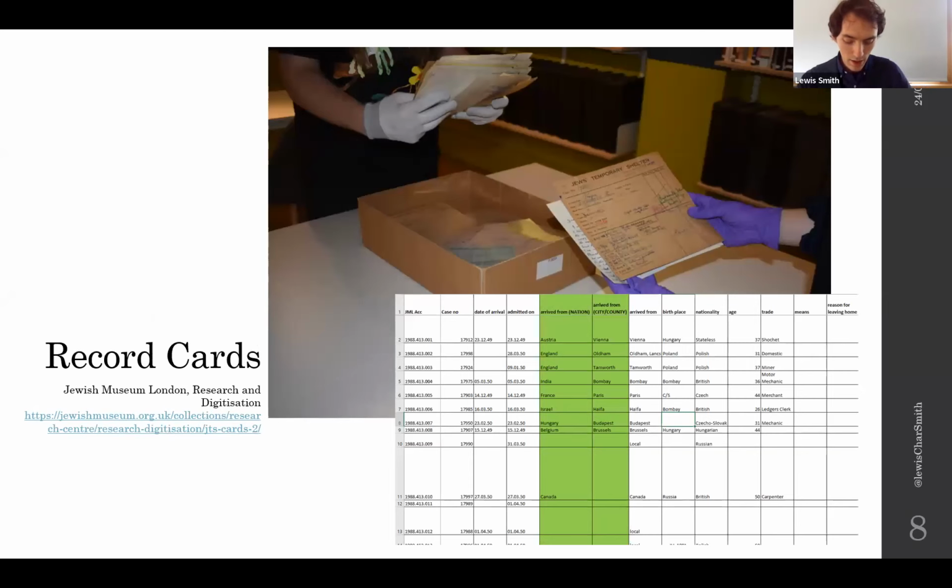So with that little bit of background, and by no means is that an extensive history of the temporary shelter at all, there is so much that I've neglected and deliberately ignored for haste. But there is a fascinating history behind that. So I joined this project perhaps at the easiest stage.